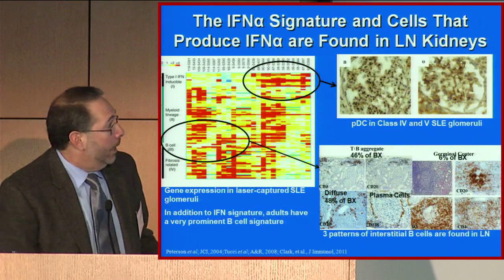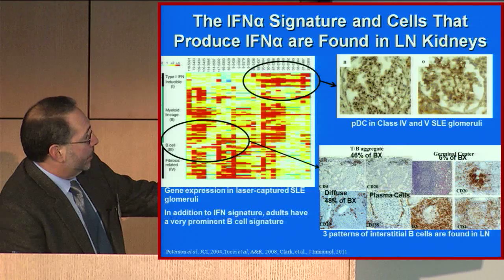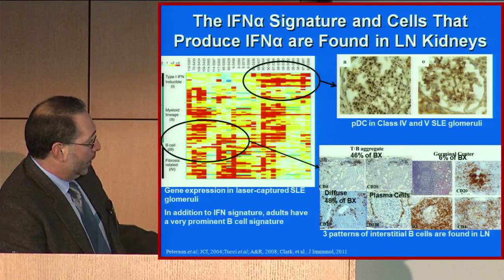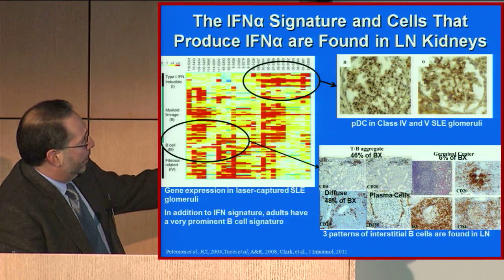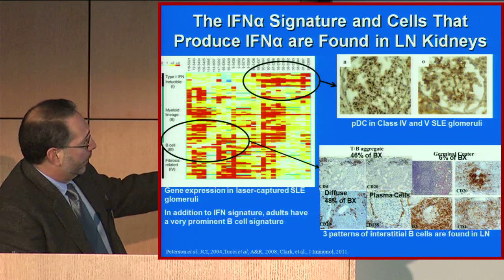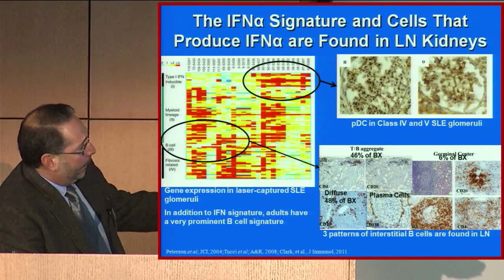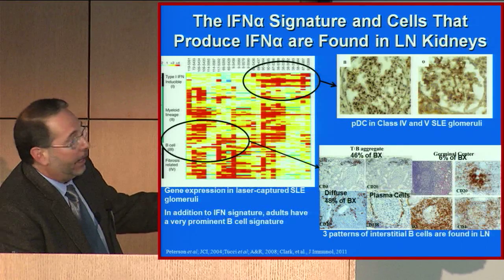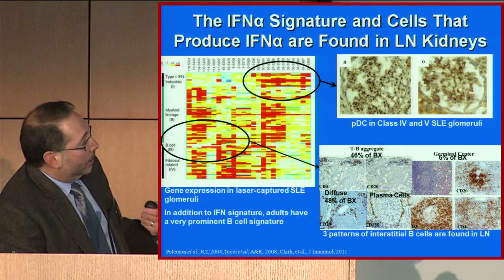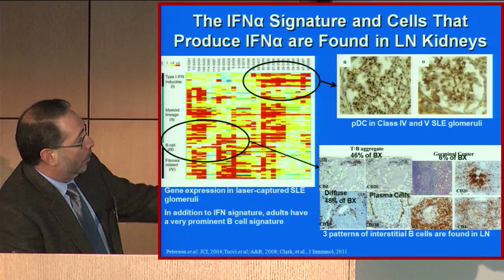This is a similar heat map looking at the interferon signature in glomeruli. These were laser-captured glomeruli examined for gene expression, and these are from adults. There was a series of about 12 patients, and you can see here some of these patients had a very prominent interferon alpha signal, and some did not. Interestingly, what we find in the kidney is plasmacytoid dendritic cells in class 4 and 5 lupus nephritis, and these cells make a lot of interferon alpha. So there is a link between what we're seeing in the transcriptome signal and what we actually know exists in the kidney.